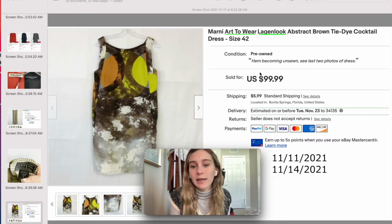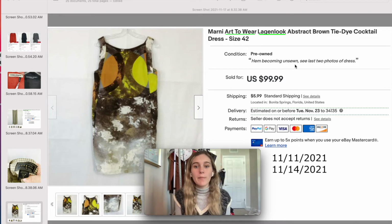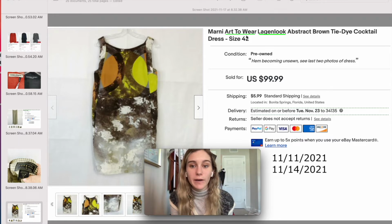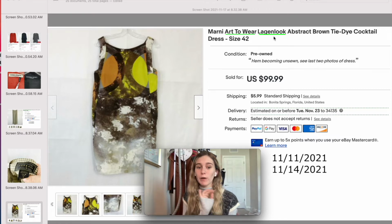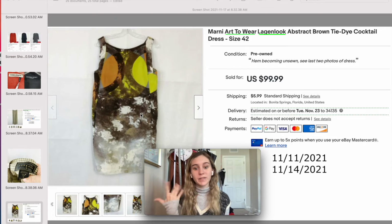And you can see it here. It says hem becoming unsewn from dress, and see last two photos. That's where I circled the flaws and explained in the photo what was going on. And again, this dress, I'm sure it would have sold on its own with the brand, but again, I used keywords. We have art to wear here, lagenlook here. Those are all great keywords to use for stuff like this. Art to wear, because you see this circular thing right here. We have the different colors here. This is very artsy, right? So art to wear. I mean, artsy could have even been a great keyword as well.